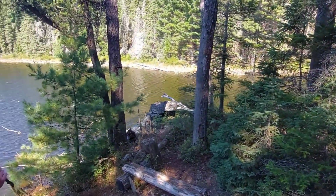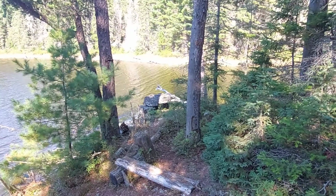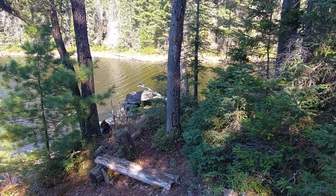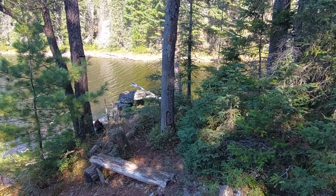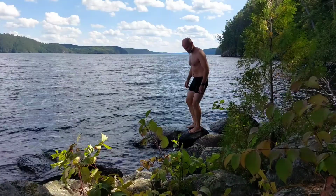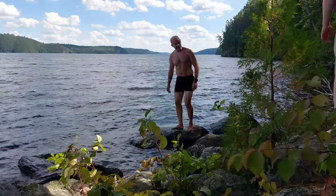Alright, we're going to take a break here. It's been an hour and 35 minutes to get from Boulder to here. It's quite a turn off the main trail to get down to Pretty Pond, just FYI. It's a bit of bushwhacking too. Slippery.